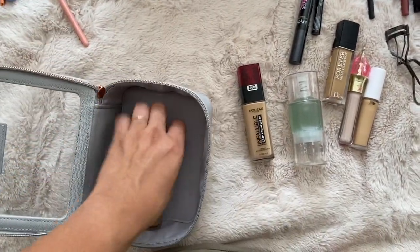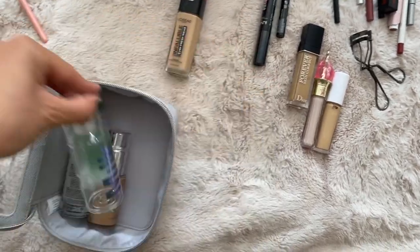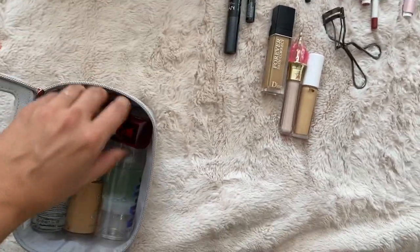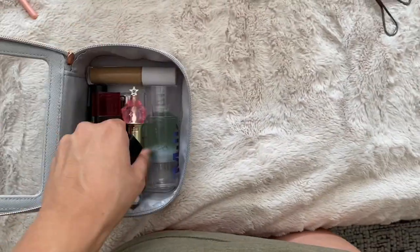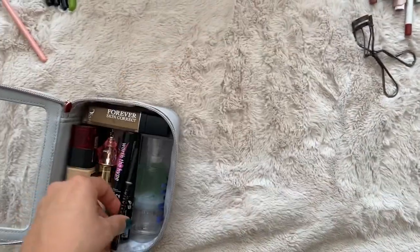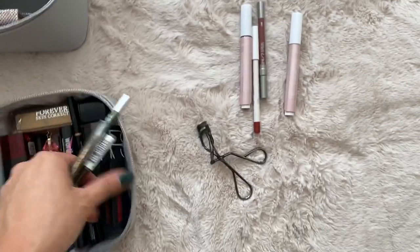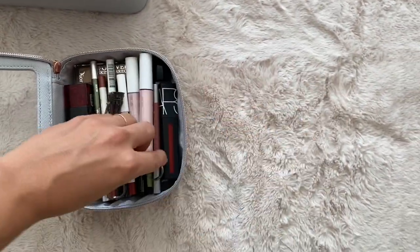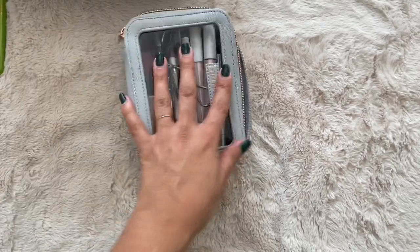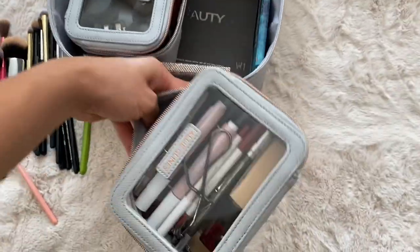So on to the second cube, we're gonna be packing my foundation, concealer, so a lot of my base products. Again, you'll see I do have at least 2 of each, so 2 primers, 2 foundations. I believe I also packed like 3 concealers for this trip. Once again, I like my options. And this is also where I ended up putting all of the rest of my eye products, my lip products, and also my eyelash curler.